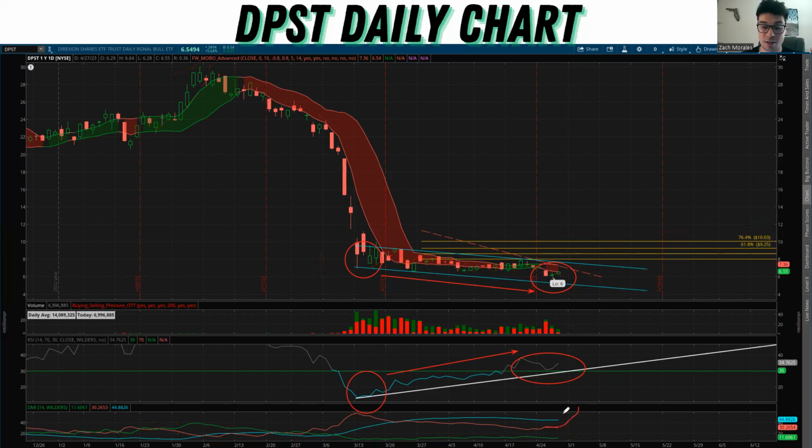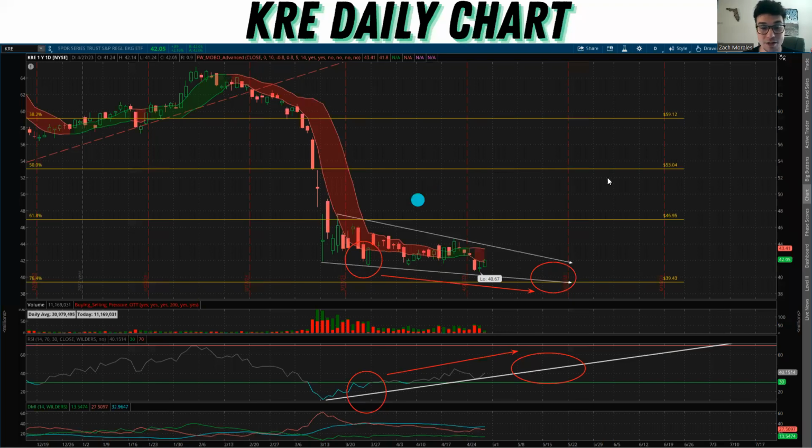But until we see sellers step up and take control again, that's when we would see another large push to the downside. Or if we get buyers to cross over and we start to see the red and the blue line here go down, that could be indicative that buyers are trying to take control and push the price up higher. Okay, now we have KRE here, very similar setup.